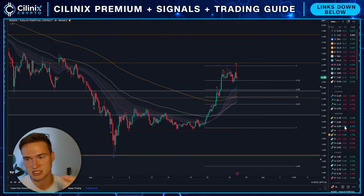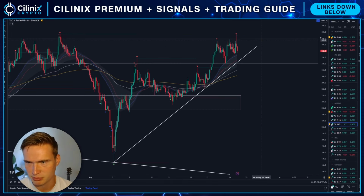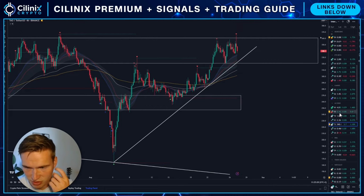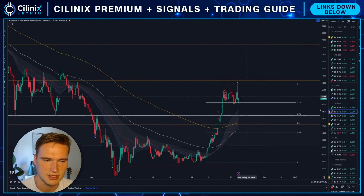If we look at Fetch, it has performed very well. If we look at Tau, Tau is really trying to break out above that 350, 360 level. And Near was also quite strong this morning. So I think it's interesting to look at this.